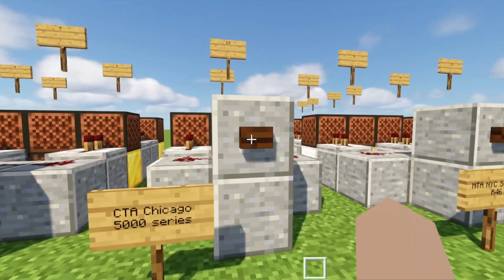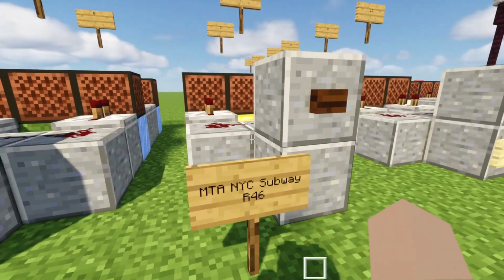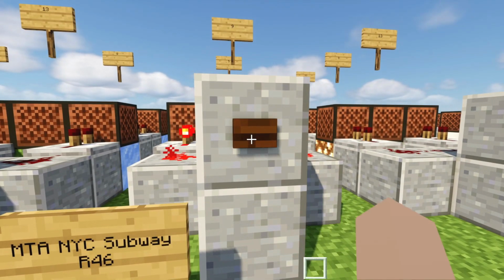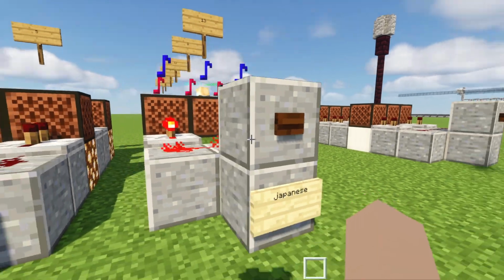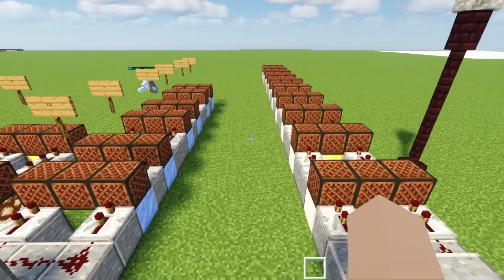Then we have the CTA Chicago 5000 series. And then we have the MTA New York City subway, the R46. Then we have the Japanese George closing chime, which is a lot longer than the other ones.